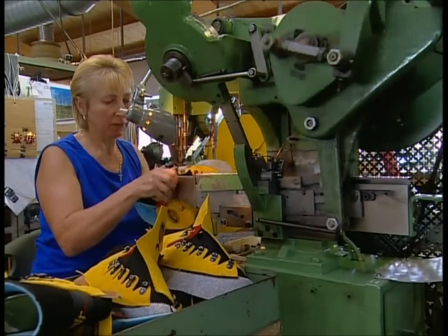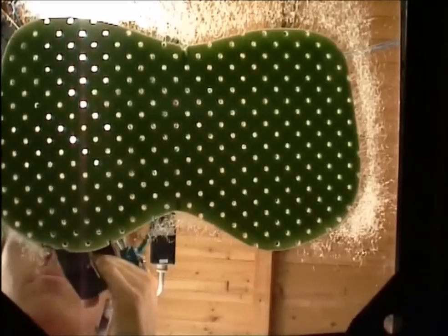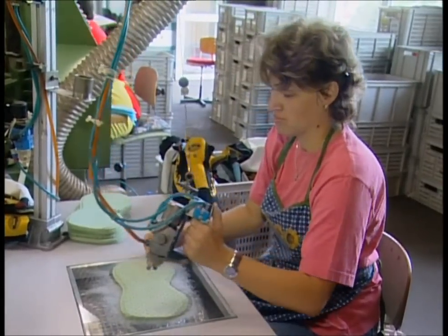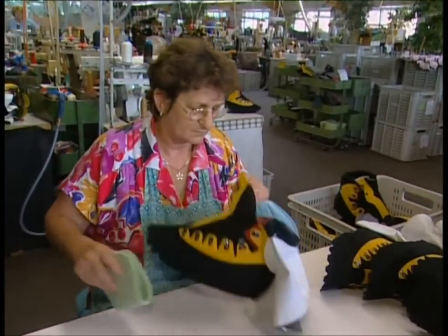Rivets and eye hooks for the laces are fitted with a custom press, and the upper part of the shoe is now nearing completion. As well as protection from the elements, the shoe needs to be comfortable to wear, so this internal support is included.